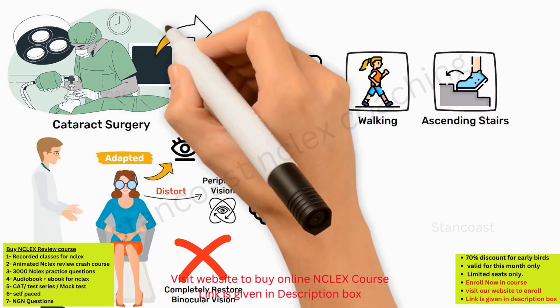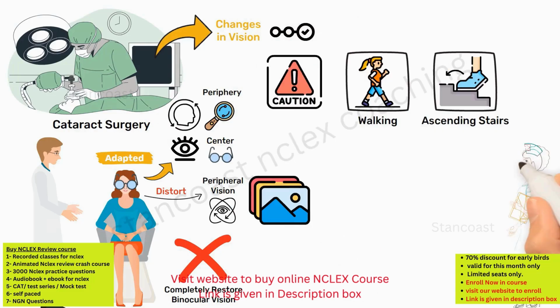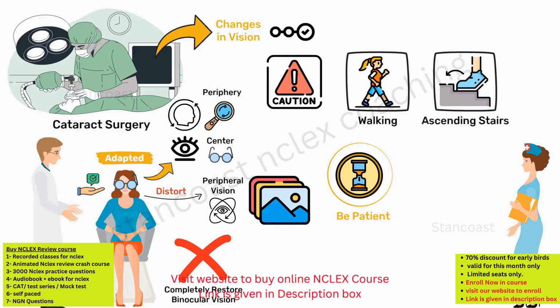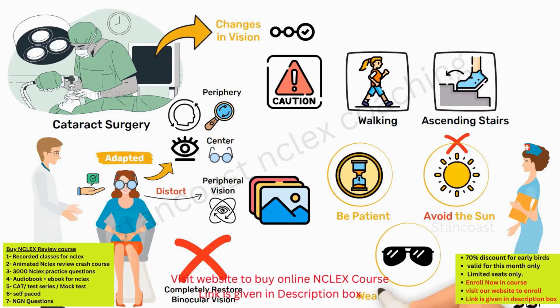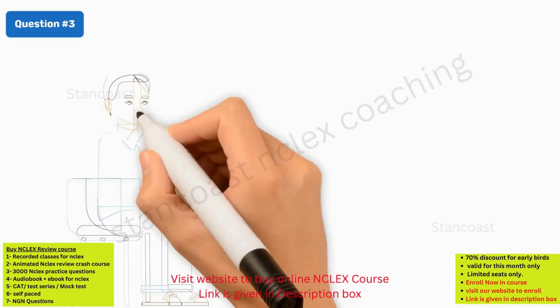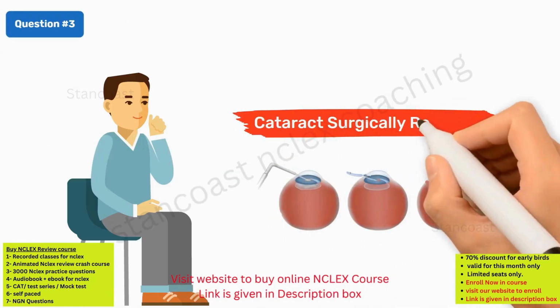After cataract surgery, changes in vision are gradual, and the nurse can advise the patient to be patient as they get used to the new eyesight. It is not necessary for the client to avoid the sun, although wearing dark glasses can help reduce discomfort due to photophobia. The patient had a cataract surgically removed.